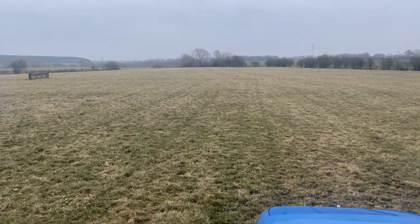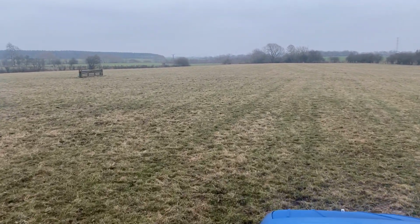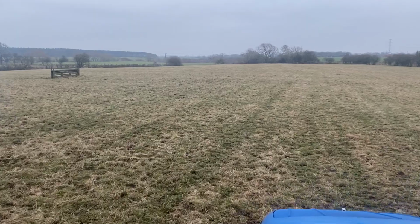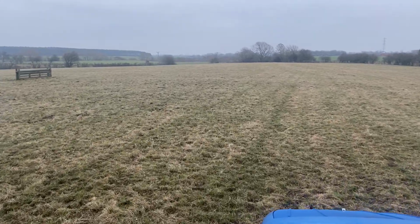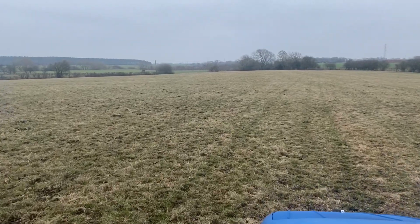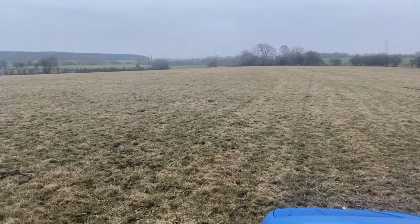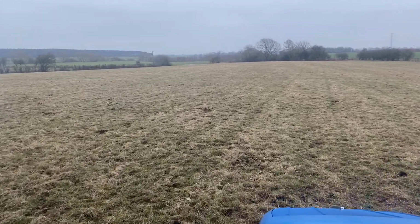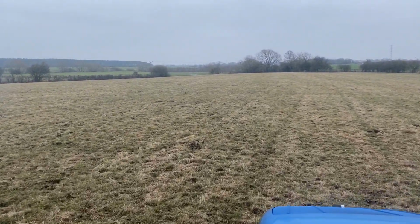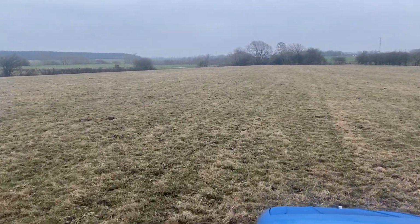Right, well, this is a surprise. We are in the T5, defined by the blue bonnet, but we've actually got the roller on the back. Now this is the first time I've rolled this field this early, I think. We are in the boys' winter field, and the ground is just about right for it.